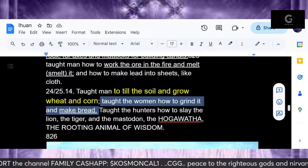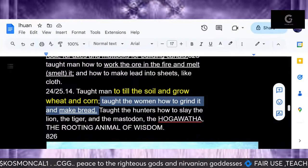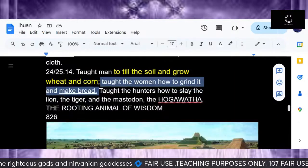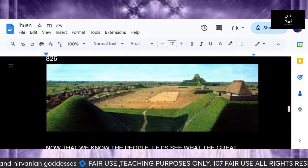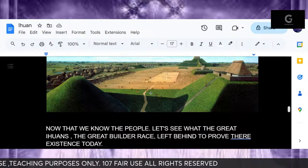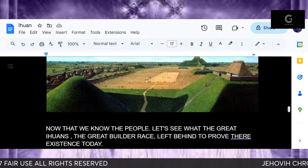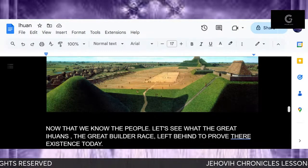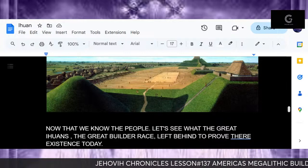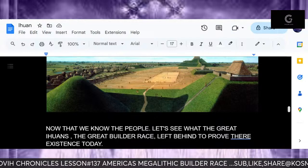But what about the mastodon? It showed the hunters how to kill the lion, the tiger, and the mastodon, the great Hagawatha, the rooting animal of wisdom. Now that we know the people, let's see what the great Ahuans, the great builder race, left behind to prove their existence today.